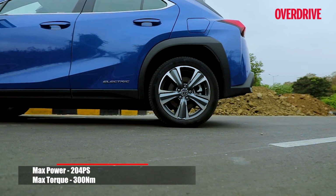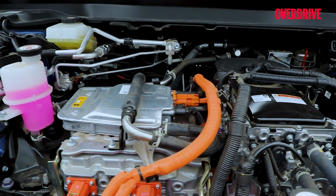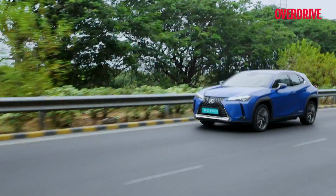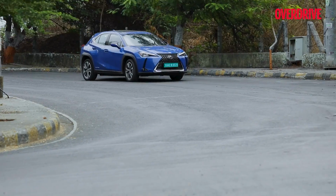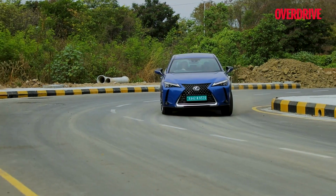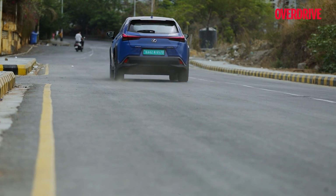But then you factor in that the UX300e weighs 1.8 tons, and you don't expect the best performance, but therein lies the surprise. What you will find if you put your foot down on some of Mumbai's more slippery road surfaces is that traction control does seem to be working overtime, and that could probably be down to the fact that the tires are high efficiency, low rolling resistance, which also contributes a little bit to the feeling that you're not getting the best of grip from this mechanical package.